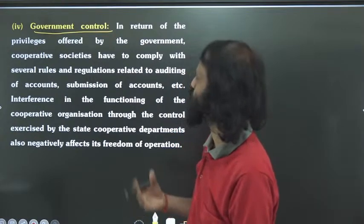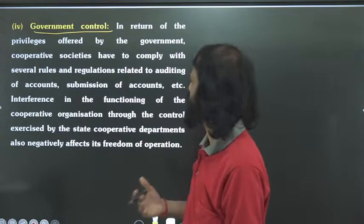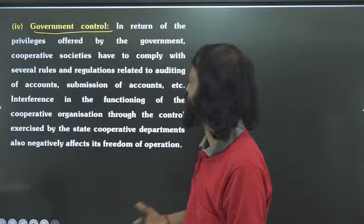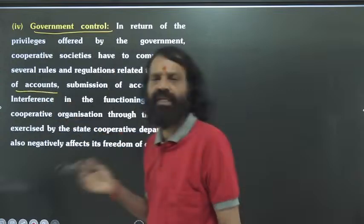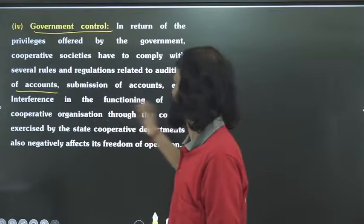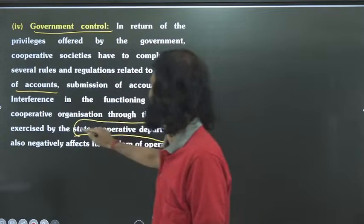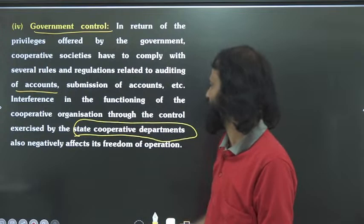Another thing is that these cooperative societies must maintain their details, especially the details of accounts. They have to maintain the accounts properly. Then they need to do auditing of accounts, what profit, what expenditure, everything has to be cleared in that. Submission of accounts, and interference in the functioning of the cooperative organization through the control exercised by the state cooperative departments, which always monitor the functions of the cooperative society. Their interference is always there.